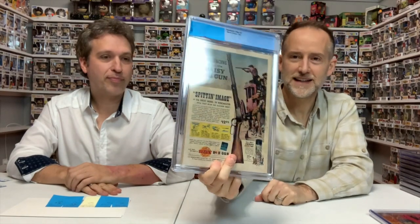Oh, speaking of FF number 2, there's one in the box. Nice. What do you know? And another Daisy gun ad on the back. They were really pushing those guns back in the 50s and 60s, weren't they? Yeah, just worried about who's gonna protect the stagecoach. A lot of stagecoaches back then. Yeah, it's a complete copy.